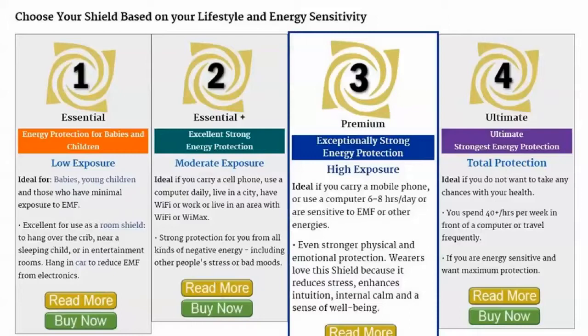So when you go to our site and it says read more on our homepage, go ahead and click on the read more, because it's going to take you to that chart that says, okay, so if this is what your life looks like, a level 1 shield, which is for your room or your car, that's the all brass shield. Maybe that's fine. Maybe that's all you need if you're a young child, or you're putting it in your car.